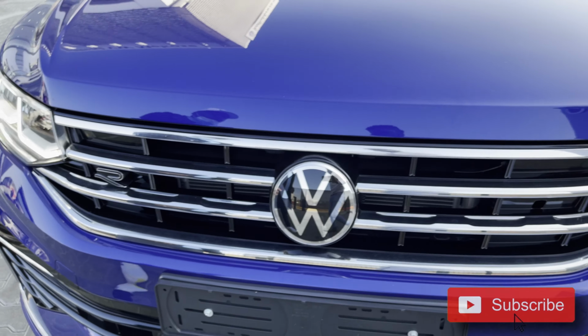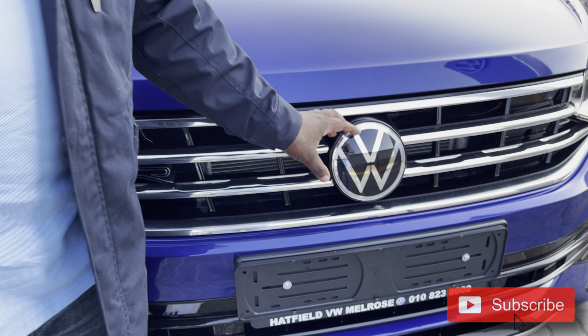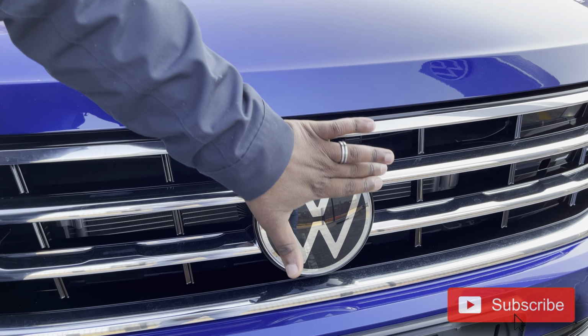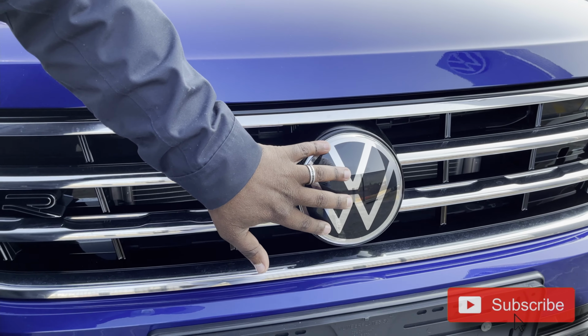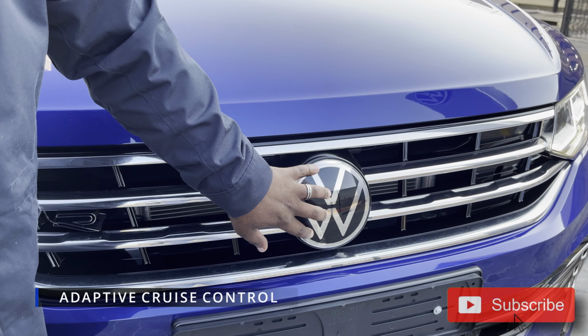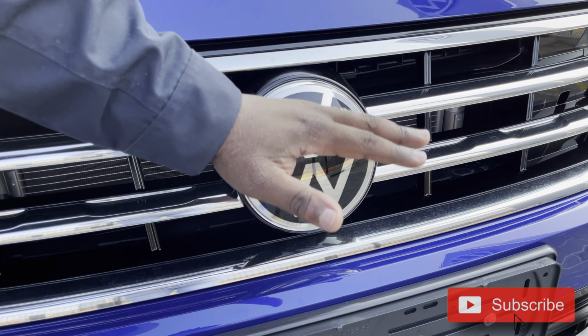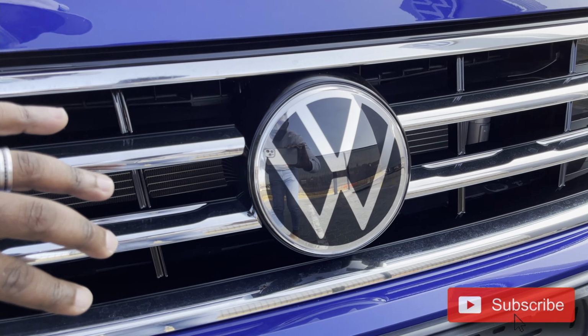And then again, VW changed their logo. Not much of a change, it was just the font, if I can say. And this car has your ACC, which is your adaptive cruise control. You see it when it's got a glass kind of finish in front.